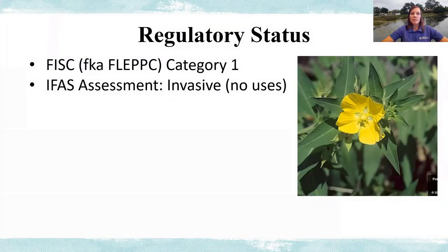So the regulatory status of this is that it's a category 1, and the IFAS assessment says it's invasive with no uses. I see them on the shorelines of stormwater ponds, and they usually occupy a good percentage of the shoreline if not managed. And that is a problem because it is outcompeting native plants that have a habitat service. I'm not sure, because there's not a lot of research on this plant, whether or not these plants provide any habitat services, but certainly the plants that were here before that one would definitely be good and well-suited for birds and other wildlife of Florida.